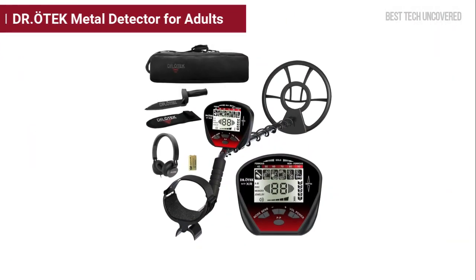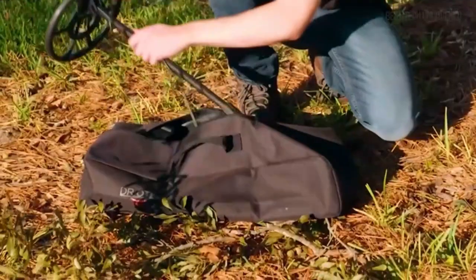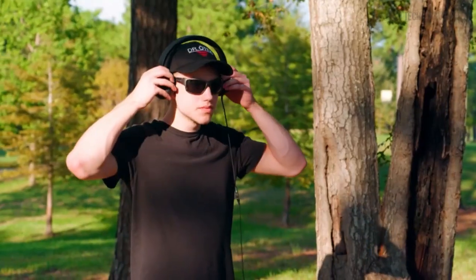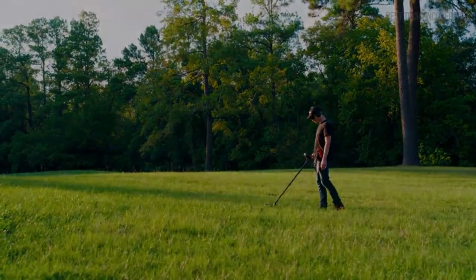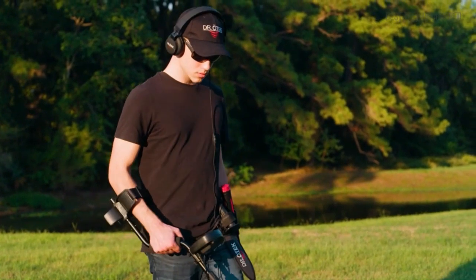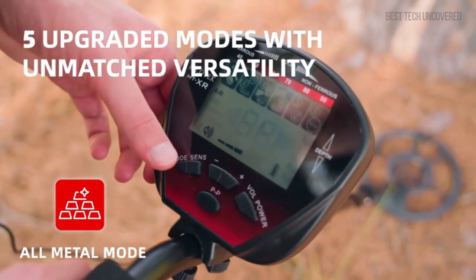At the top of the list is the DR.ÖTEK Metal Detector for adults. Elevate your treasure hunting with this high-performance device, featuring 5 upgraded modes and a wide, responsive LCD display. The DR.ÖTEK excels in versatility and efficiency, making it the ultimate tool for both enthusiastic beginners and seasoned professionals. It's also packed with accessories to jumpstart any expedition.